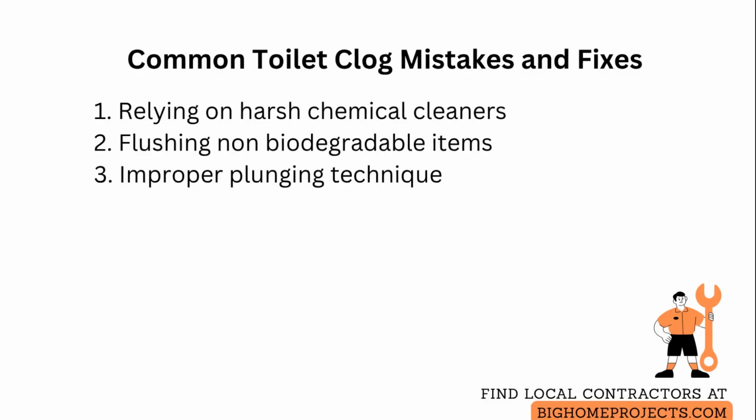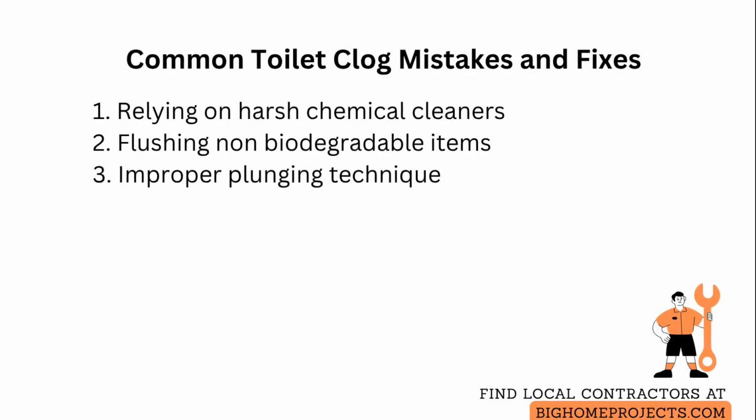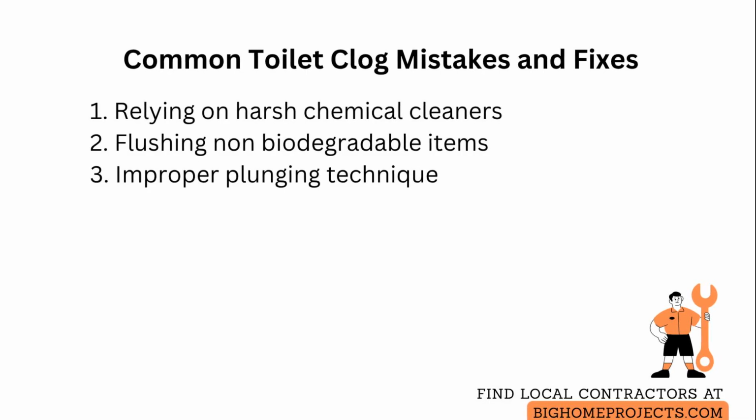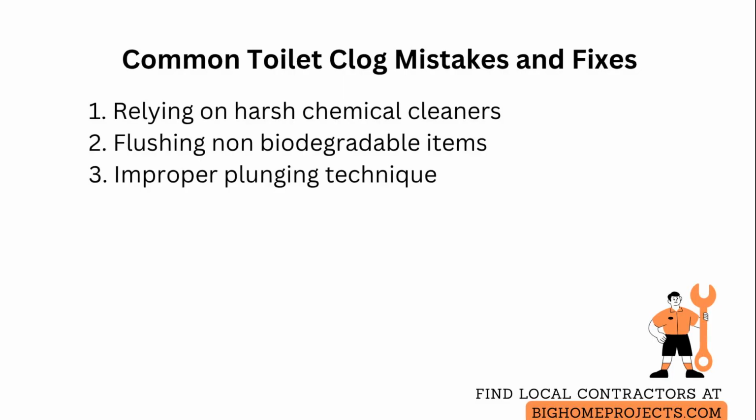3 common mistakes are relying on harsh chemical cleaners, flushing non-biodegradable items, and improper plunging technique. Using strong chemical drain openers can eat away at pipe joints and harm septic biology, so switch to enzyme-based products and reserve chemicals as a last resort.